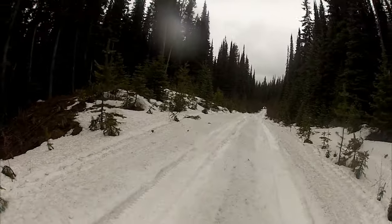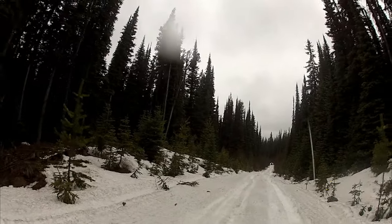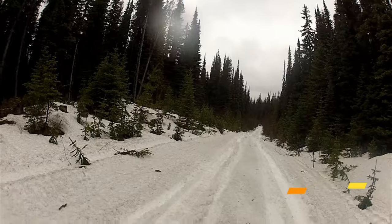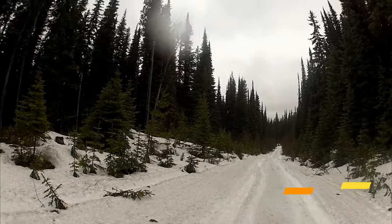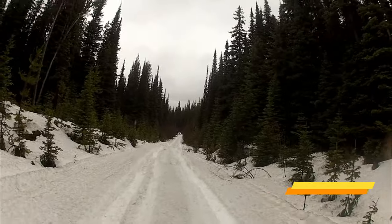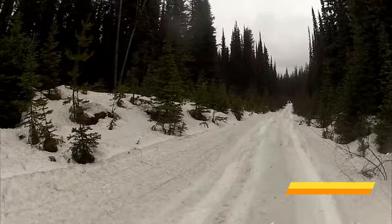Holy crap, guys. We made it up with 10-till. Surprised our beast could do this. Like, I wasn't expecting to do this. It's really deep. It doesn't look as deep as it looks right now, but it's insane. I'm gonna walk over and show you.